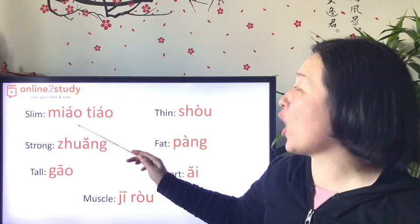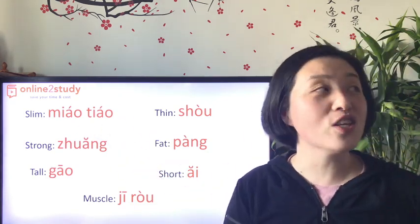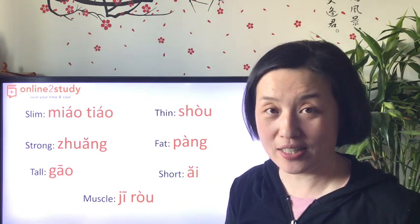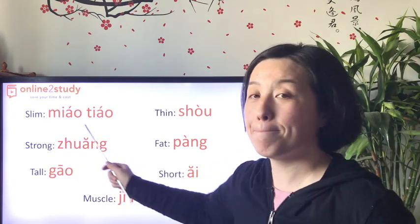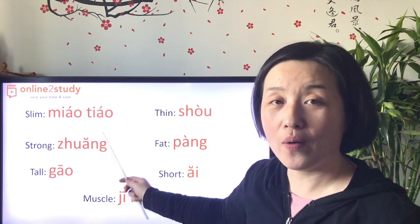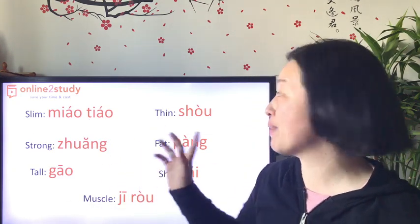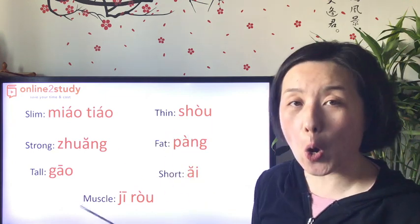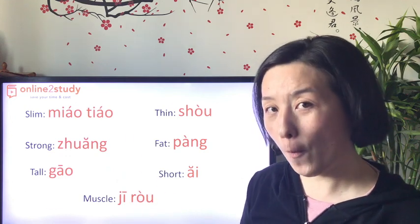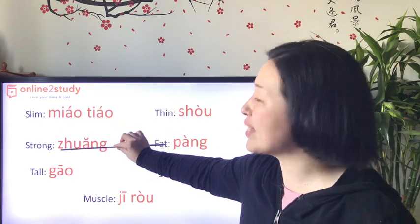So these are vocabulary words related to the body. And when you describe people, you will learn these. How to say slim? 苗条, 苗条. Wow, you are very slim. 你很苗条. Yes, 苗条. Thin, 瘦. He is very thin. 他很瘦.